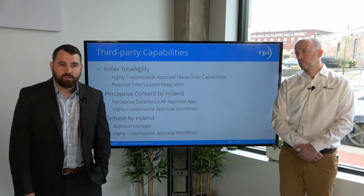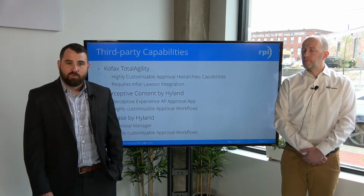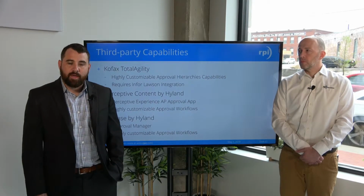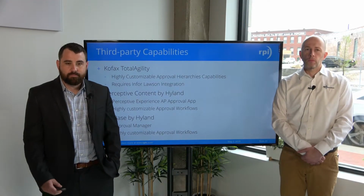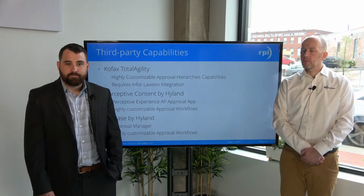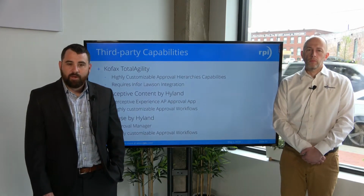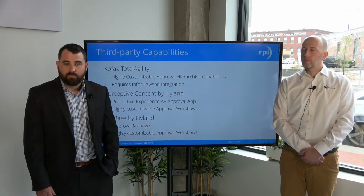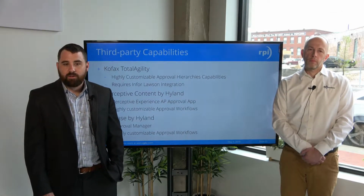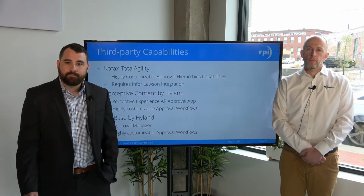So the third-party tools: Kofax Total Agility, with AP Agility, has highly customizable approval hierarchies, again, another GUI-based approval management product, but it requires custom Lawson integration. Perceptive Content by Highland has the Perceptive Experience AP Approval app. It's very highly customizable to facilitate all types of approval workflows. And then OnBase by Highland has the Approval Manager, again, another highly customizable approval workflow.